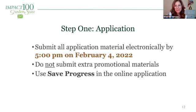So the application, it's now open and can be found on our website. So be sure to submit application material electronically by 5 p.m. on Friday the 4th of 2022. Please do not submit additional promotional materials, but providing links within the application is acceptable. Remember to use the Save Progress option as you move through the online application.